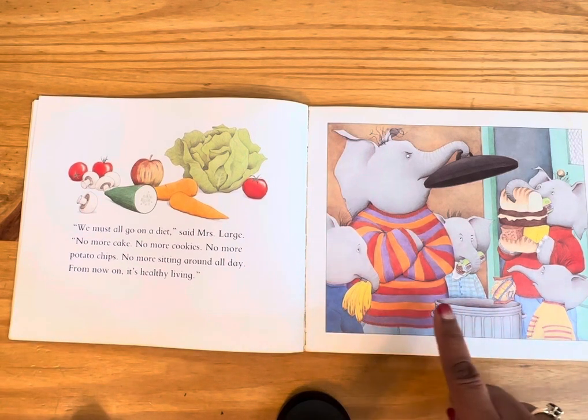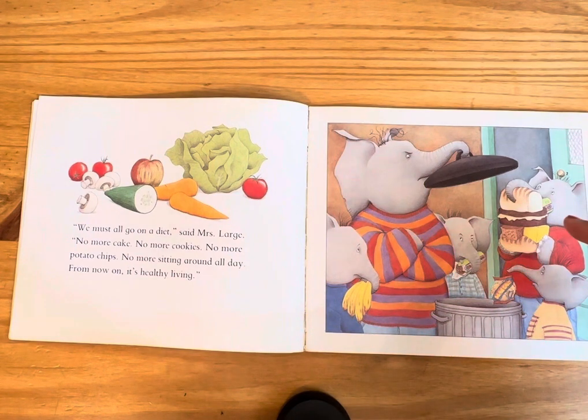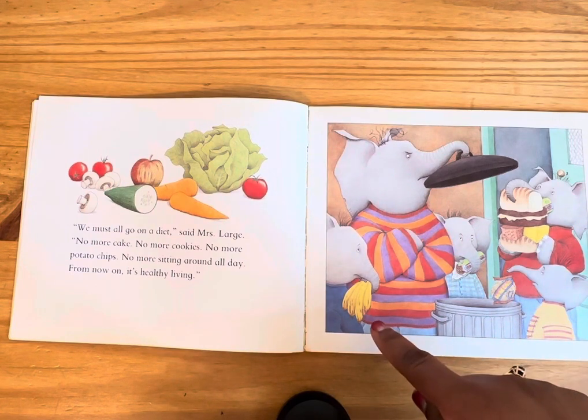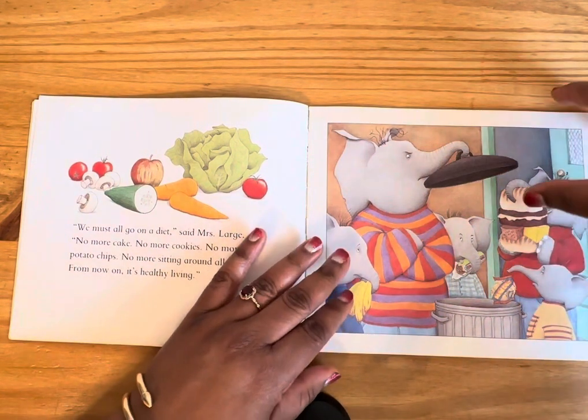So she's making them throw away everything. She said, I'm fat, I want to lose weight, so we're all going on a diet. It doesn't look like they're very happy. She's making them throw away the bread, the cake, the cookies. That looks like cheese, more cookies, more bread, and the bananas. I'm not sure if they're throwing away the bananas, but bananas are very healthy.